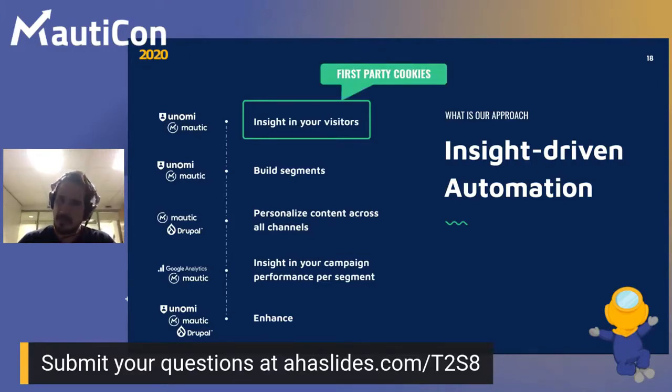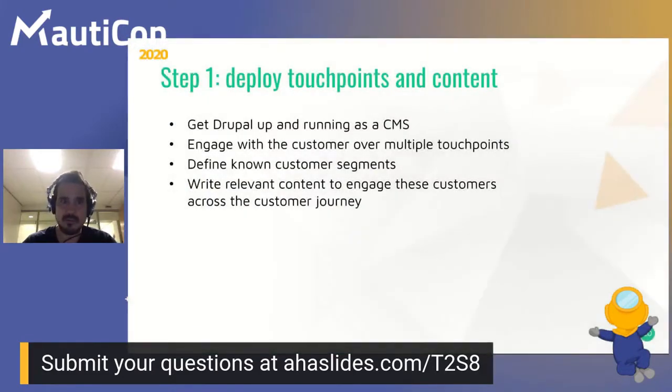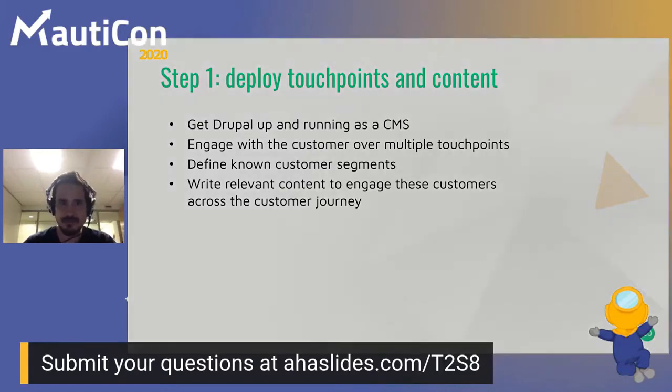And all this is happening with first party cookies. So obviously a customer has to give the consent for us to capture his data. If we look at that more closely, how does that work to go from a CMS and a marketing automation to a DXP and use all that data? So the first step would obviously be to deploy our CMS, and get the touch points there, define the customer segments, write relevant content across the journey.